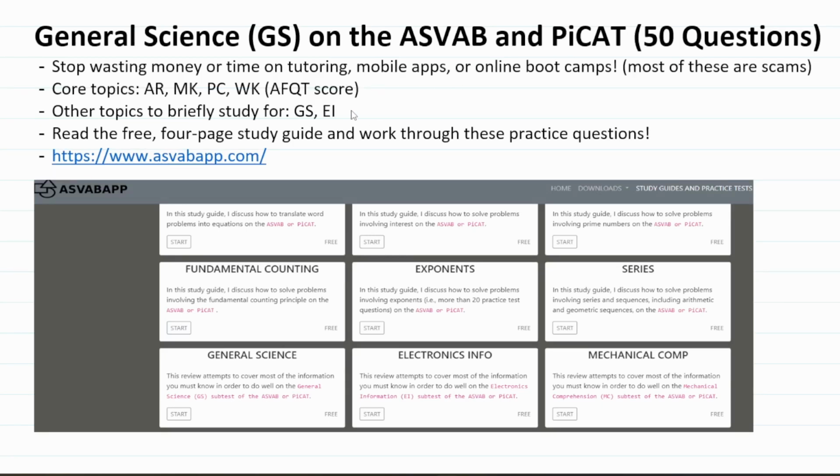One thing I want to mention is this: you really shouldn't be over studying for the ASVAB and PiCAT. Again, the arithmetic reasoning, math knowledge, paragraph comprehension, and word knowledge subtests all make up your AFQT score. So you want to spend the bulk of your efforts preparing for these four subtests.